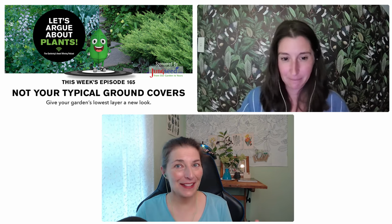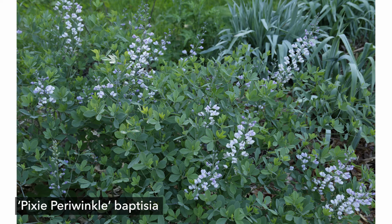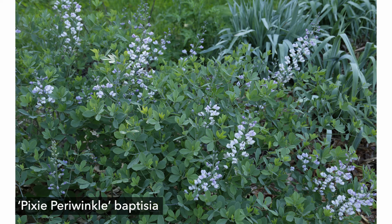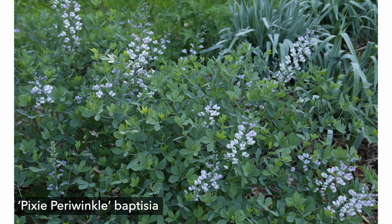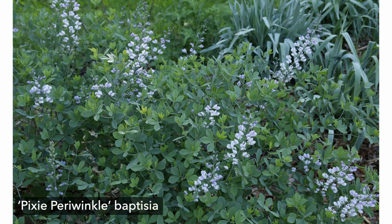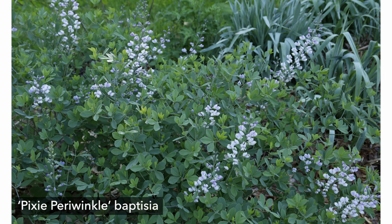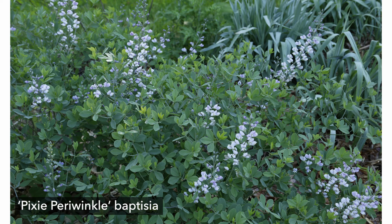Unusual. Okay. This one is unusual because it's a little bigger than most ground covers, but apparently it is smaller than the rest of the species. Pixie periwinkle baptisia. That's cute. Baptisia australis, pixie periwinkle, hardy from zones 4 to 9. And reportedly, this is a dwarf cultivar, grows 2 to 3 feet tall and wide. Full sun, well-drained soil, very drought tolerant once it's established. I bought this thinking that it would be 2 feet tall and wide. I bought three plants because it was going to be this charming little vignette on the ground next to the larger baptisias.